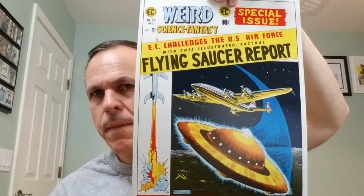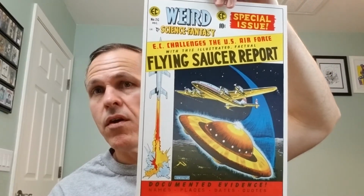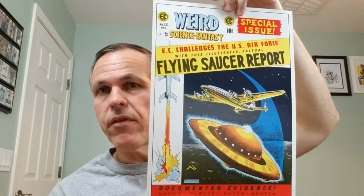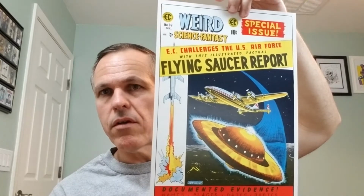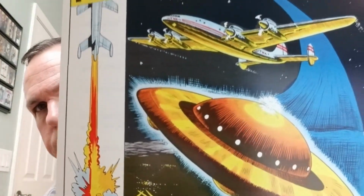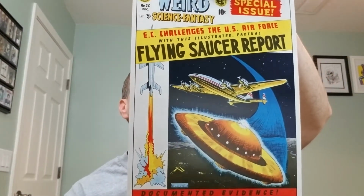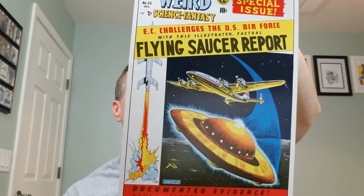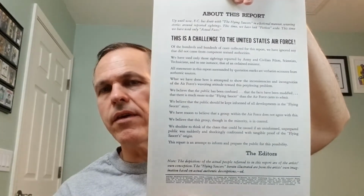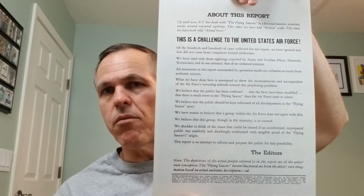Issue number 26. This is another Al Feldstein cover. And what's interesting about this issue is that this recounts real reports of flying saucer sightings. And they work very closely with Major Keyhoe, I think it was, who was like the top science fiction or alien encounter writer at the time. On the inside, we have a letter from the editors to the Air Force. Essentially, I'll have to read it more carefully, but I think asking for clarification around classifications of some of these reported sightings.